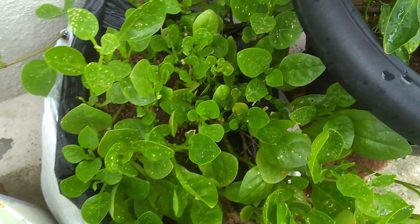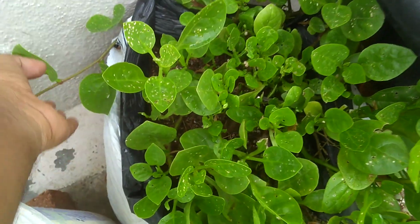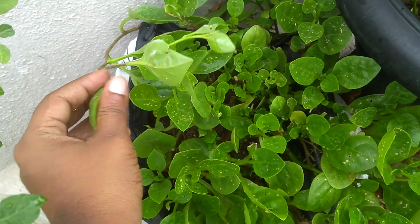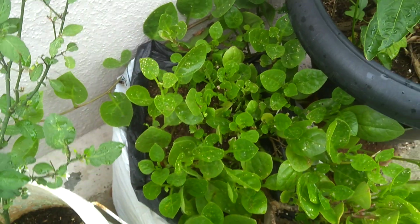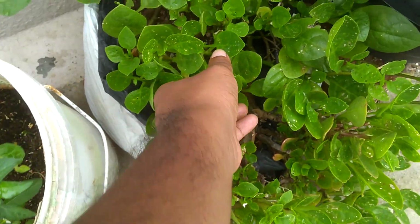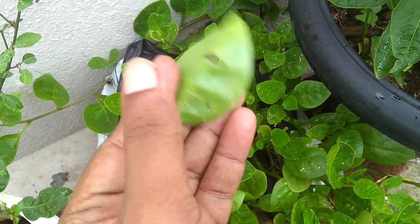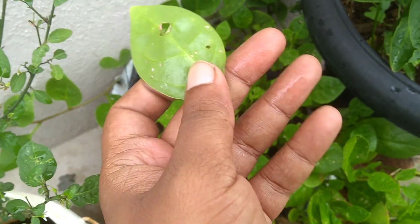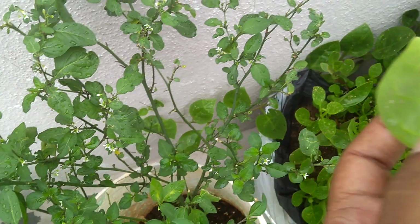And I have more plants in my home garden down there, and that is also very good. That is also giving a very good harvest for me. And this is also a very tasty and crunchy spinach. The holes you're seeing are made by some pests. You can easily control that by spraying neem oil, and I'll show that in another video.